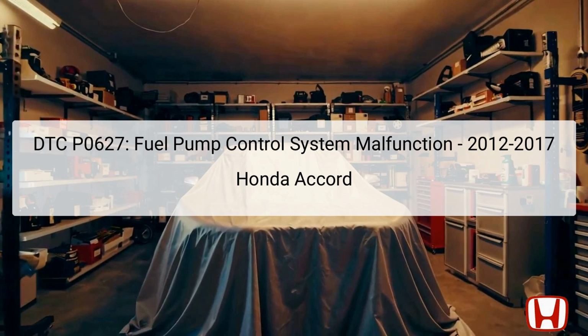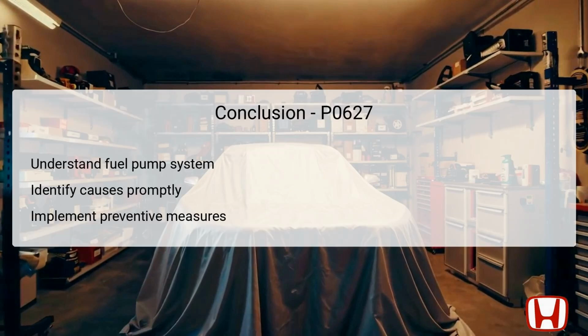may impede engine performance. In conclusion, understanding the intricacies of the fuel pump control system in Honda Accord models from 2012 to 2017 is critical for effectively addressing DTC P0627. By identifying possible causes, such as relay failures or wiring issues, technicians can implement repairs quickly to restore proper performance.